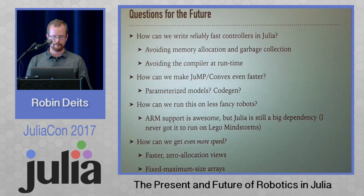We're also interested in how we can make JuMP or Convex.jl even faster. JuMP is amazing, and it's much faster than any of the other similar modeling languages, but it's still not fast enough to be running inside the innermost loop. So if you're constructing a JuMP model at every iteration, you're not going to hit the kilohertz performance that you actually need. But there's got to be a better way. I don't know, maybe Cassette or something?